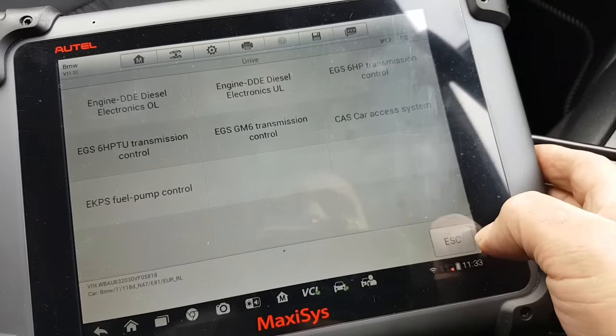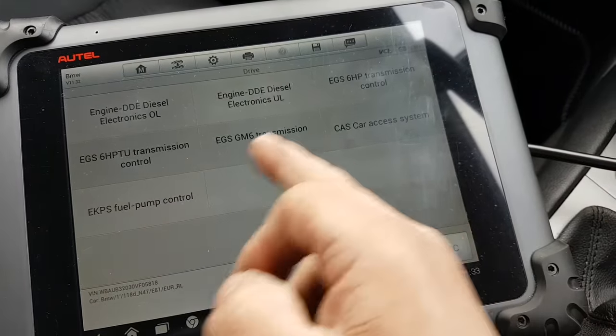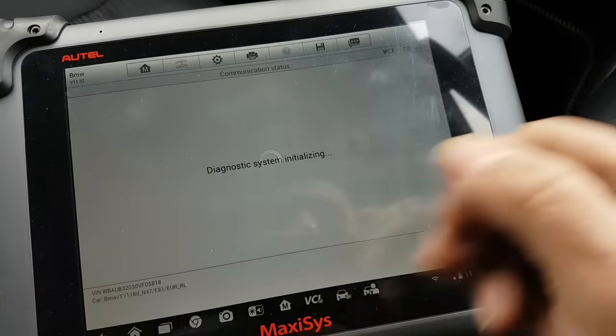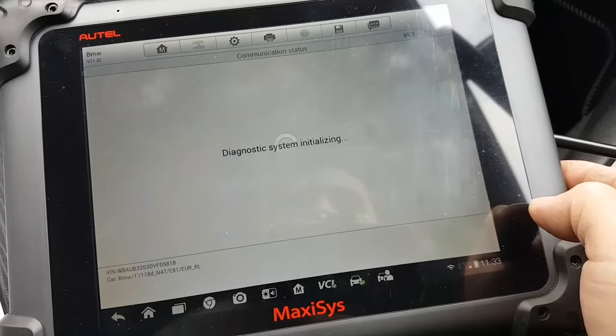It's going to go back. So he's telling me that I have no communications with the engine ECU.